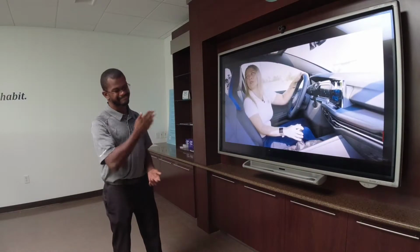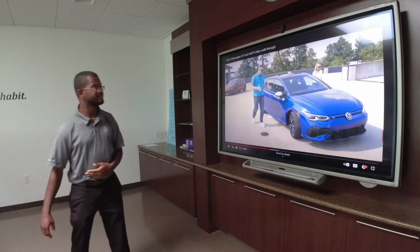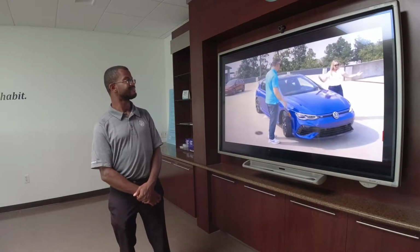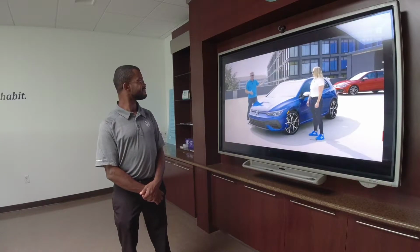Come on. We had to fight for the safe manual for the Mk8 Golf R, and I think we got ourselves a big win here. Is that cool? And so let's check it out. The all-new Golf Mk8 R. Best one ever. And before we get into the details of that, much like the GTI, let's go back to where it all started.